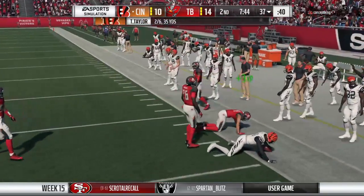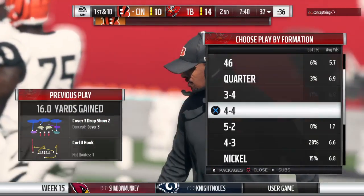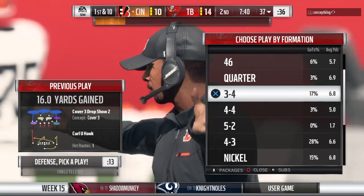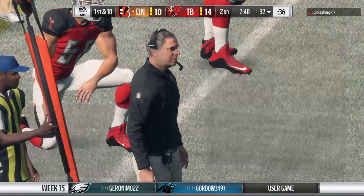Now Taylor, looking downfield, and that's caught right side. He's got his man. A Bengal first down on the 16-yard pickup there. He's such a good route runner. Shows it there on third down. Very proficient and a good pass.